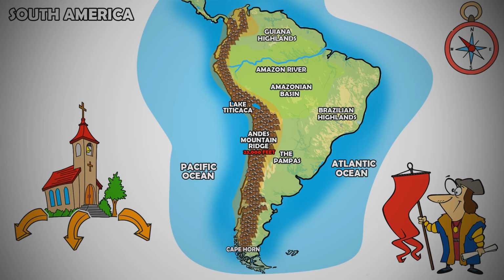On the southernmost region of South America sits Patagonia, which is a 400,000-square-mile home of fantastic mountain peaks, vast and empty steppes, glaciers, and ice fields.